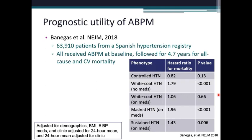Now this was curious. A lot of controversy around this, a lot of discussion, and ultimately people feel like probably what's going on is that if you're untreated with white coat hypertension, you probably have an increased risk of developing true sustained hypertension over follow-up that's just not picked up, and so you have a period of untreated hypertension. But masked hypertension, those patients that are normotensive in clinic and hypertensive using ABPM, had the worst outcomes of anyone here.